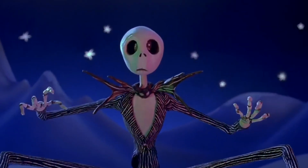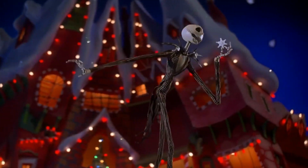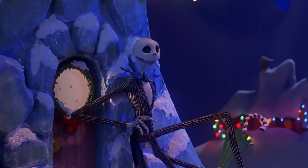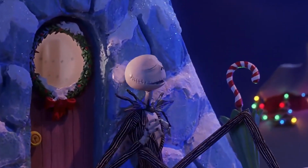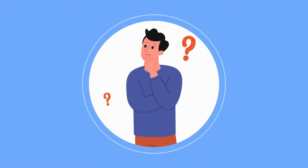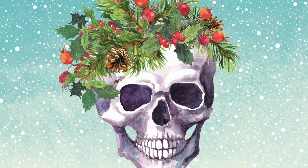During the song What's This, which honestly is one of the best in the entire movie in my opinion, Jack lists all the strange and unusual things he sees in Christmas Town, but easily identifies mistletoe, a traditional Christmas decoration. So why exactly would he recognize this? The only thing that points to him knowing what this plant was is because it is poisonous.